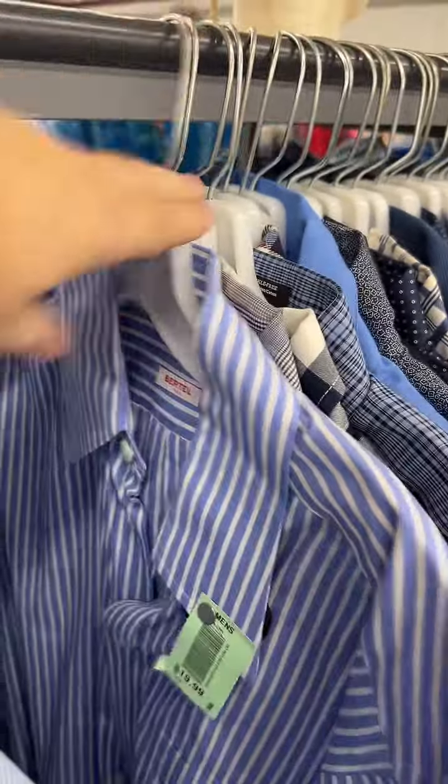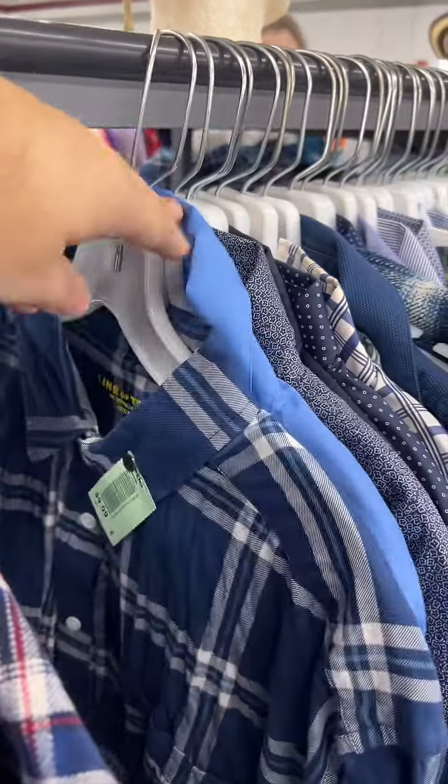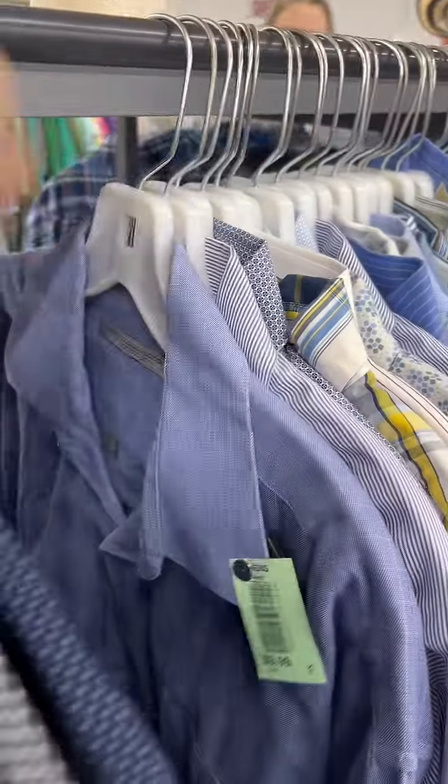What tags are half off? Everything but red is half off. White tags are $75. So we're pretty much skipping most red tags today and looking for everything else.